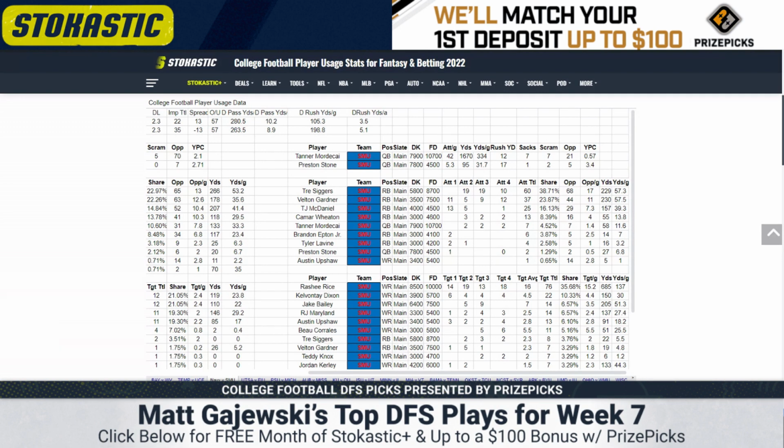In the backfield, we're seeing a changing of the guard a little bit here. Trey Siggers was previously the lead back on this team, and he kind of had a bell cow workload. But last week, Siggers and Velton Gardner each handled 12 touches. Siggers came off the injury. He's been flat out bad since. On 60 carries, he is 229 yards. Velton Gardner on 37 carries is 230 yards. Velton Gardner's outrushed him despite seeing 23 fewer carries.